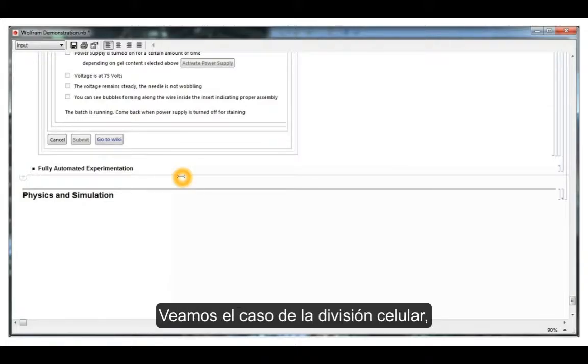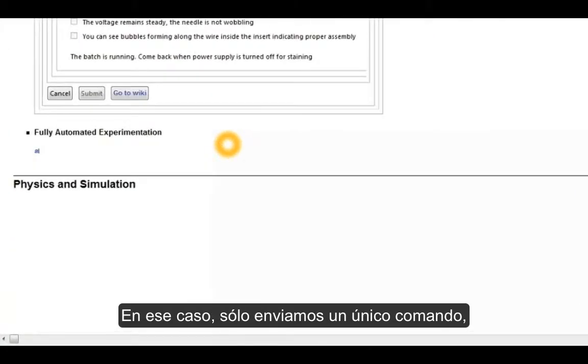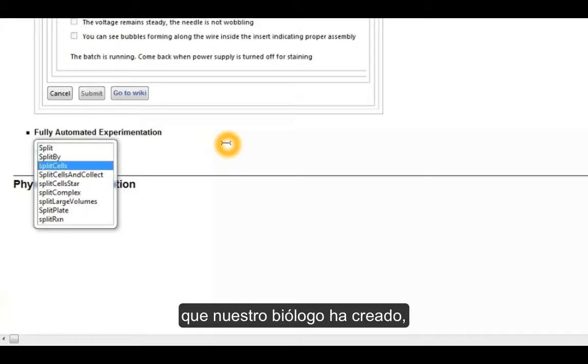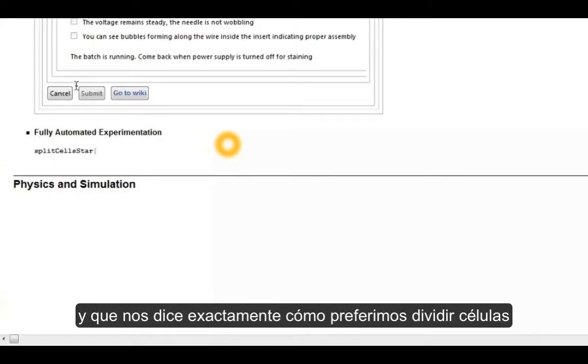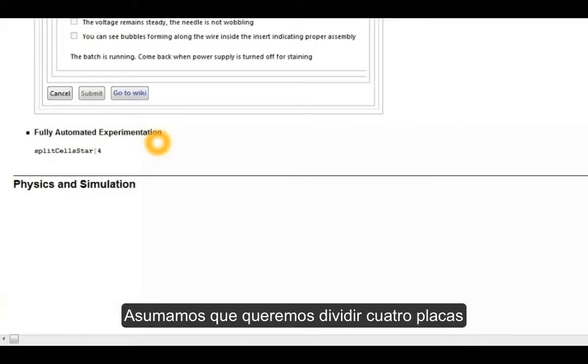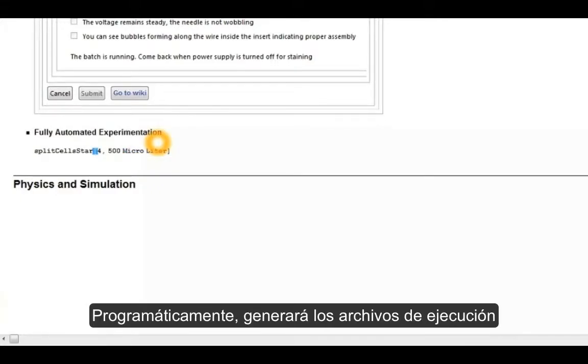So let's take an example of doing cell splitting, which for us is fully automated. In that case, we just send it a single command, which our biologist has cooked up, and tells us exactly how we like to split cells on the particular robot, so that's what the star means. And we'll take a few inputs here. So say I want to split 4 plates and 500 microliters from each.